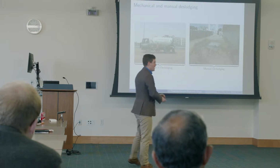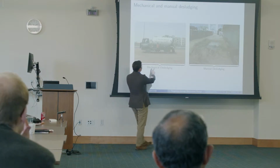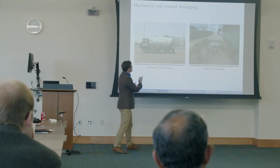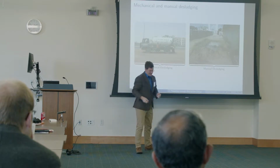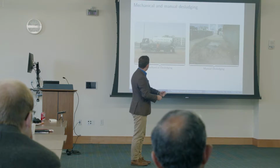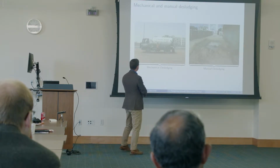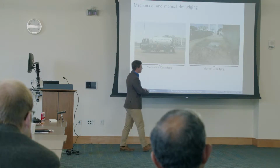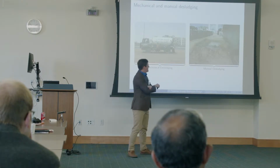Right? So your first option for emptying your tank when it fills up is to call a mechanical desludger. It's a gasoline-powered pump with this hose. So the truck comes, they crack the tank off, they put the hose in, they use a gasoline-powered pump to remove the sludge. Your other option is called manual desludging, and you have two options here.